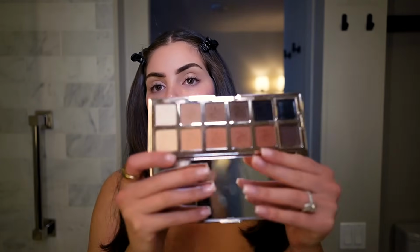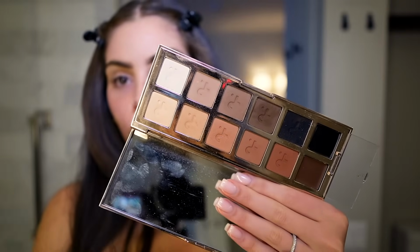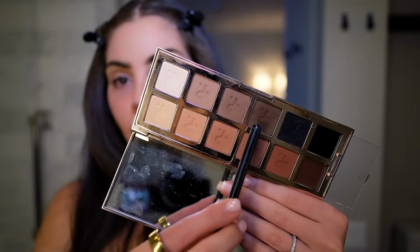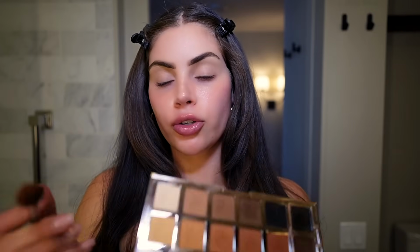Oh my gosh, it looks so dirty. But here's what the colors look like. I'm going in with this color right here. So let me just show you guys the colors that I use in this palette. I use these three. I'll use a little bit of this brown, and I'll also use this brown for my eyeliner. And then I'll use these two on my lid. I'm gonna go in with this crease shade first.